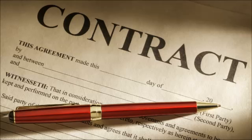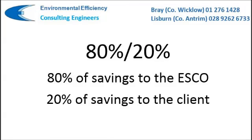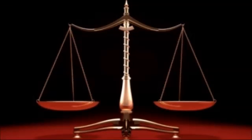So, how does an energy performance contract work? It is a contract between the client and the ESCO that defines the level of service, the equipment that is put in, who maintains it, and how the savings are split, and, importantly, how the savings are calculated. So, how are the savings split? Typically, 80% of the savings go to the ESCO and 20% to the client, for a period of generally 7 years or perhaps longer. The contract is a balancing act.